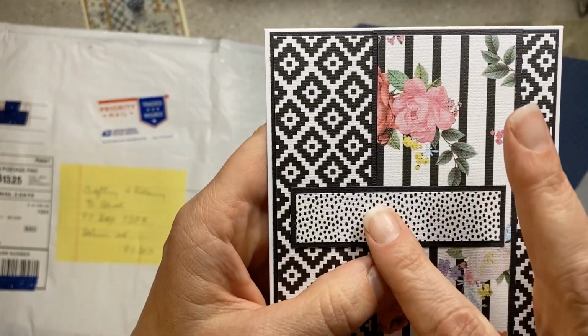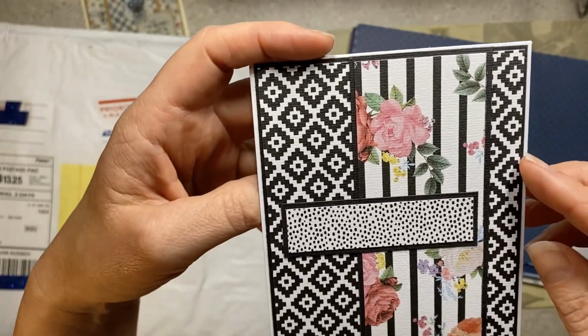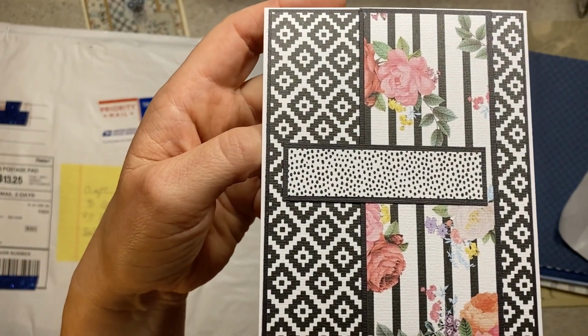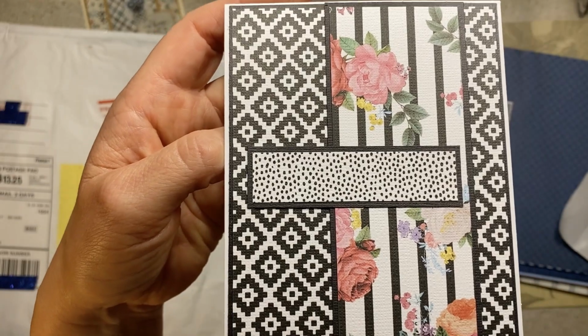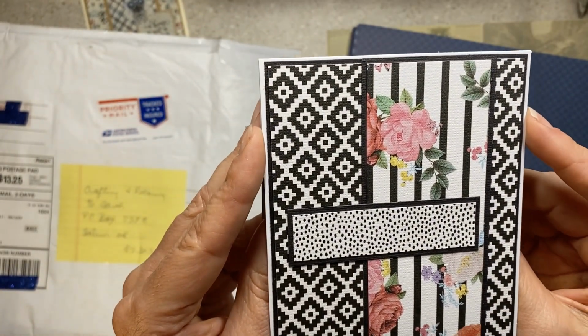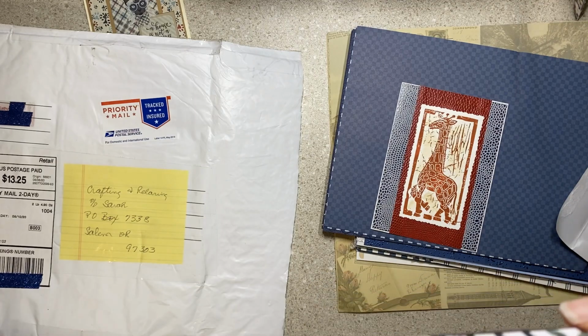So she's got texture on her papers and really, really neat graphics combined. I never think to use black and white like that. If they put it in the paper pad, I use it, but it looks amazing with the florals. Bringing that in, love it. She says she hopes I had a great girls' weekend. I did, Kathy. We had so much fun.